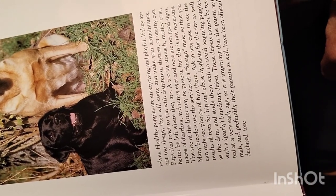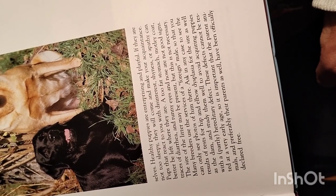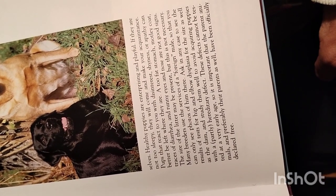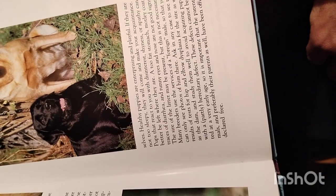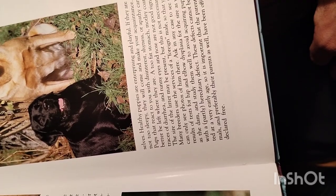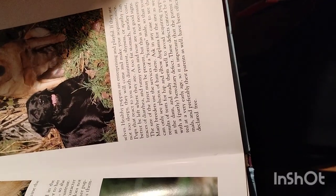The sire of the litter may be present, but this is not necessary. Many breeders use the service of a foreign male so that you can only see photos of him there. Ask in any case to see the results of tests for hip and elbow dysplasia for the sire as well as the dam, and study them well to avoid acquiring puppies with a partly hereditary defect. These defects cannot be tested at an early age, so it is important that the parents, and preferably their parents as well, have been officially declared free of any kind of diseases.